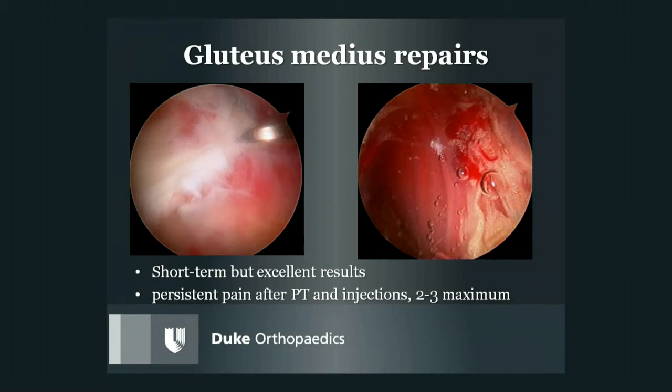Yeah, these are good. This is a good one here. This is a gluteus medius repair. Unfortunately, you won't see that, but this is a big tear right here. Here was actually the muscle, and that really nice repair. I was hoping to show that to you, but this is another example of that.